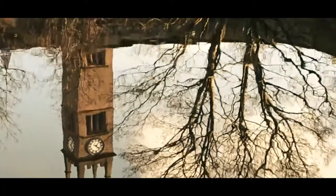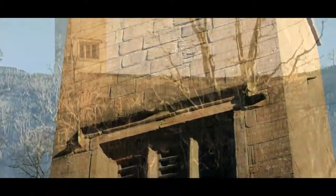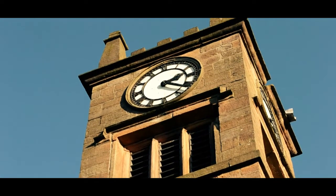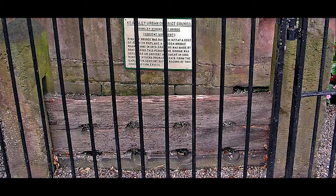There are a number of listed buildings and recognised ancient monuments situated around the bridge, including the village stocks, St Saviour's Church and Clock Tower, and the old Kersley Mill.